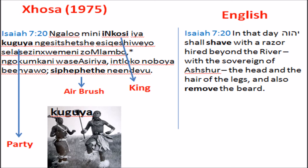Mguyweni is where a party is, whether you're opening a new house, opening whatever, to celebrate. So any celebration is called Mguyo. Okay. Guya is to dance there. So now here, the English translation talks about shaving. He shall shave. Guya is to shave? No, that's nothing to do with shaving.